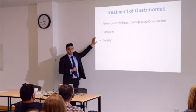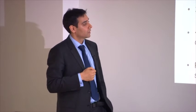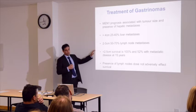Ranitidine is another medication that can lower those gastrin levels as well. And then we can think about surgery. When we're thinking of surgery, we need to think about what we're going to do when that lesion is removed. Because in MEN1 syndrome, as you know, a lot of the pancreas can be affected, and there can be small nodules in the pancreas that we just cannot detect at this stage, which may get bigger over time. Certainly size is important.